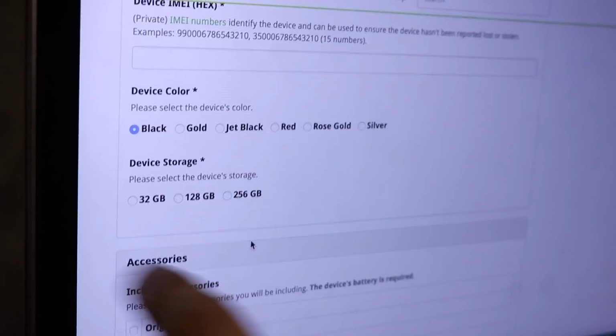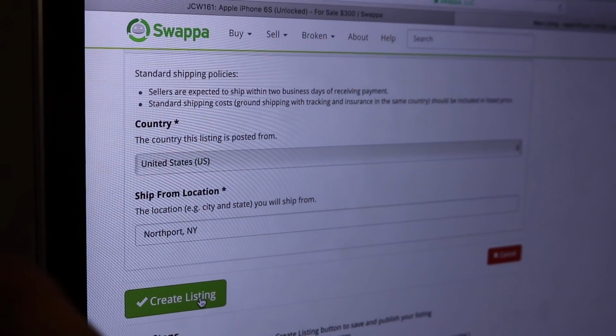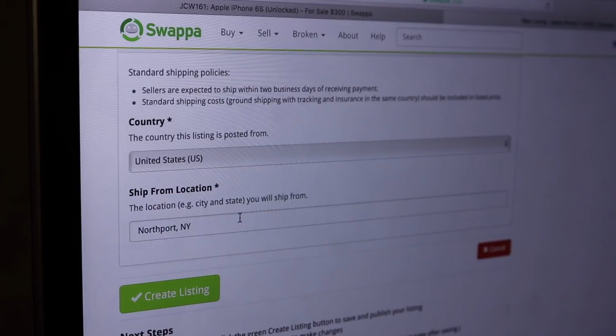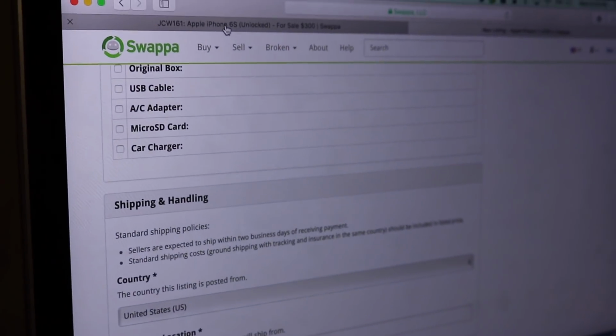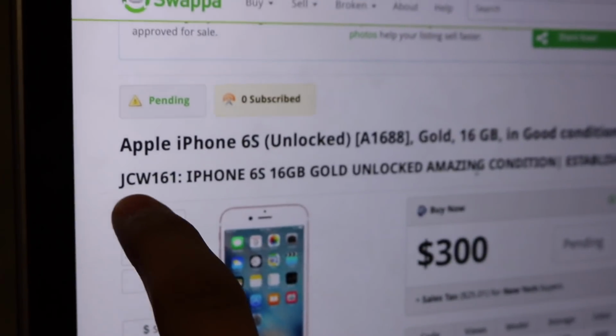And then right here, you type the IMEI number, and they run it before they approve the listing. Color, if it comes with anything, shipping and handling. And then I can't click create the listing because I'm not going to put IMEI in, but once you click create listing, the page looks exactly like this. And it generates this 6 alphanumeric code right here.